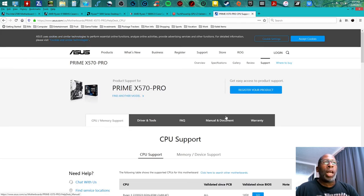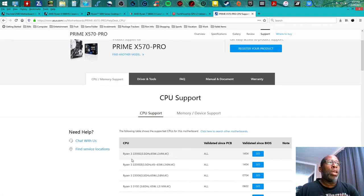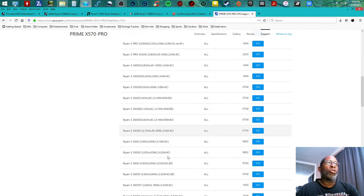That's one thing I like doing with my news. I like giving y'all the information straight. Now here, the Ryzen 3 2200G and the 2200GE, those are APUs.